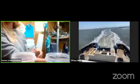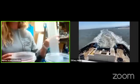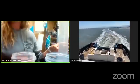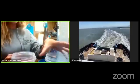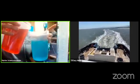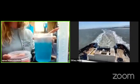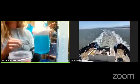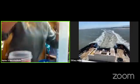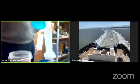So I'm actually going to mix mine together in a graduated cylinder, but you can mix these just into one of the glasses that you have. So leave your salt water at the bottom. You can pour your fresh water on top of that, and you should end up with two different layers of colors if everything goes according to plan. So I'm going to go ahead and pour in my salt water here.